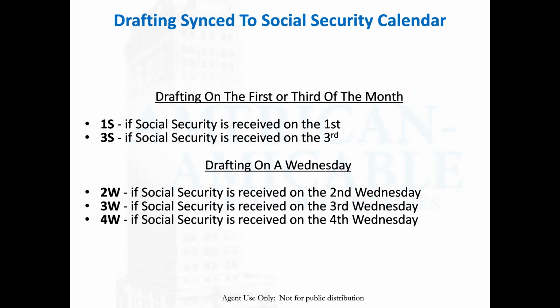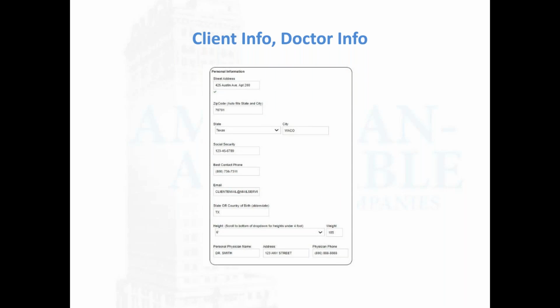Okay, so whenever possible, sync up the premium drafts to the Social Security calendar and let us help you keep your clients in force that way.